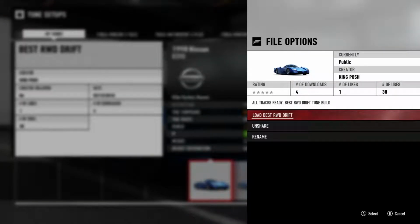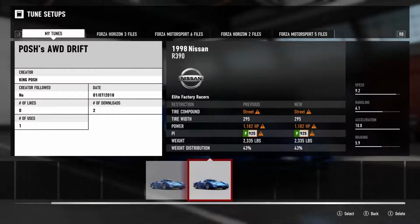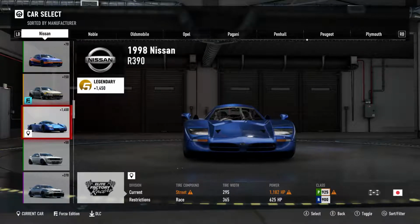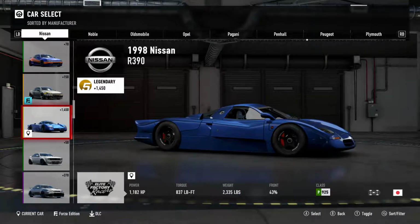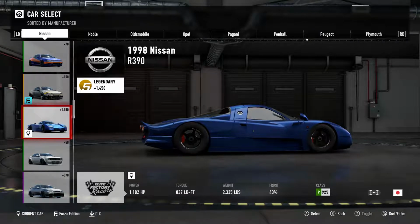So 4 downloads, 1 like, been used 38 times for the best rear-wheel drive drift. People think, oh, it's a rear-wheel drive only car. That's probably why it's used the most and not the all-wheel drive. But now you know that you can make the Nissan R390 all-wheel drive. And I mean, it weighs 2,300 pounds. So it's pretty light.